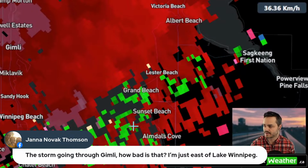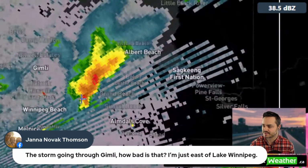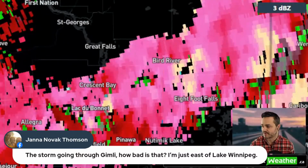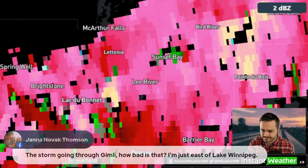Heading towards Grand Beach right now, Sunset Beach, Almdals Cove, Lester Beach, but it looks like it has weakened some, so that is good news. It still has that classic shape to it, but it's not too significant as far as structure is concerned. But I'm still quite concerned for those who are in the area that is being affected by this storm.